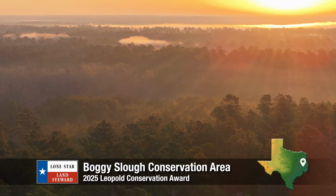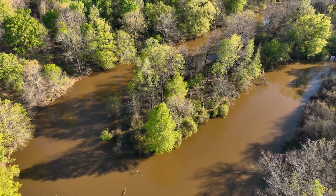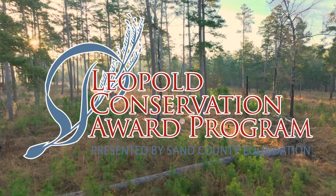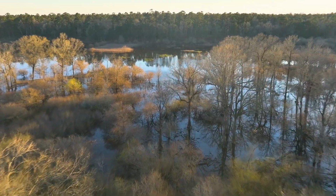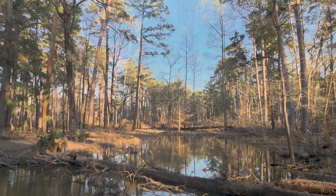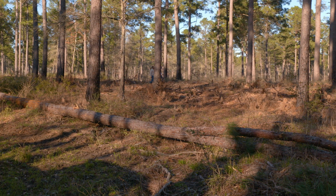Here at Boggy Slough, we're fortunate to have a wide range of different habitats. We've got 18 miles of the Neches River flowing along our eastern boundary, and we've got a large acreage of upland pine forest. We've got several thousand acres of wetland and bottomland forests that are associated with our stream systems. So all of that makes the property, our 19,000 acres, a really diverse set of habitats and forest types.